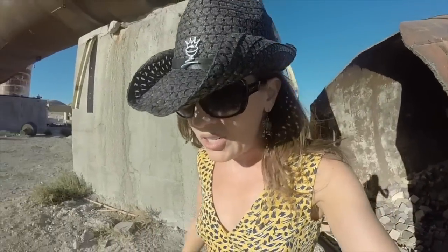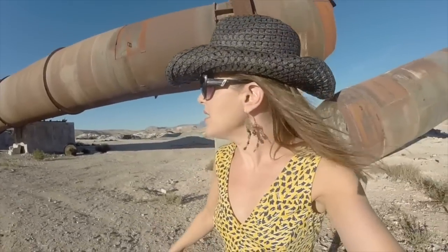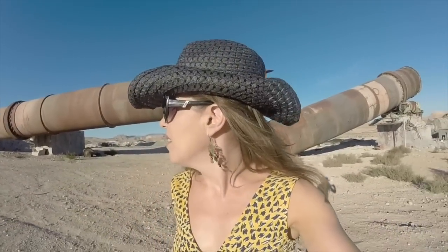So yeah, the plant got shut down in 2008, which was 8 years ago, and it's just kind of been sitting here ever since. It's the most amazing thing to me, especially when I first started coming here a year ago. I was surprised that everything wasn't covered in graffiti. It's in pretty good shape. I mean, there was a little bit of graffiti here and there, but it really wasn't bad.